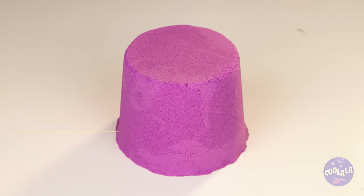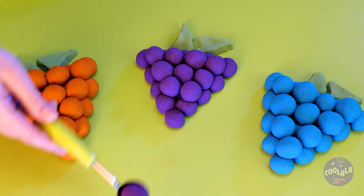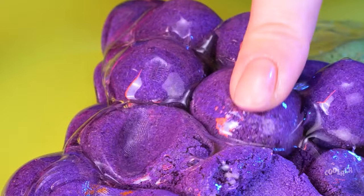Ooh, kinetic sand. And it's filled with beads. Scoop up the sand, and we've got grapes. Cover it up with clear slime, and let's get squishing. And who says you need to use your hands?